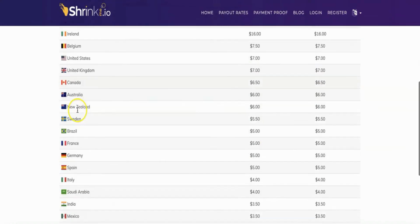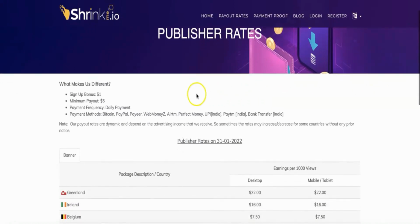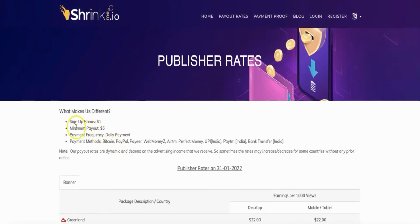But in order to start making money with this website, you need to create yourself a free account. Also, as you can see here, they will give you a $1 bonus after you've signed up. As I mentioned before, you can receive your money every day. Once you have earned $5 as the minimum in your account, you can immediately request a payout.